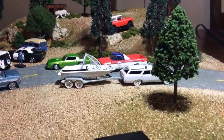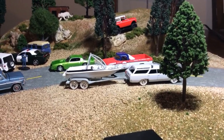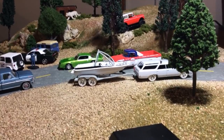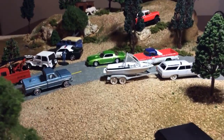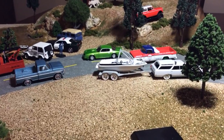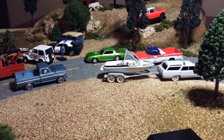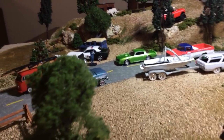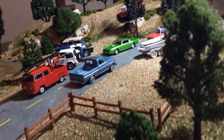Really, the inspiration for this landscape was growing up in Colorado, spending a lot of time up in the Rocky Mountains, camping and four-wheeling. That's really what inspired this. I think this is a Rocky Mountain landscape. It reminds me a lot of the type of terrain or scenery that you would see up in the Colorado Rockies.